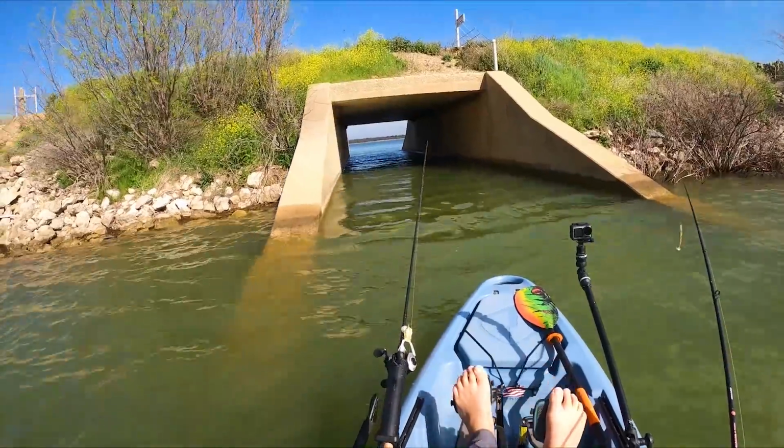I don't know if y'all can see that, but there's carp just causing a ruckus all over. They're spawning, so they're up here in the shallows, just flopping around, coming out of the water. It can be really misleading. I think they came through here.